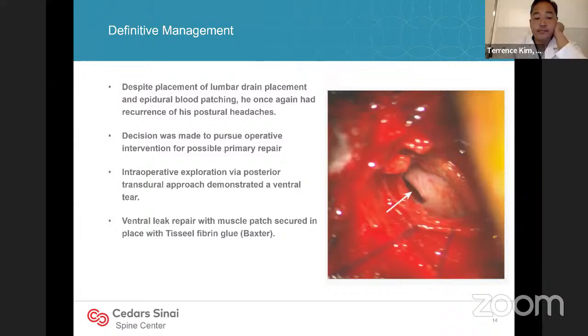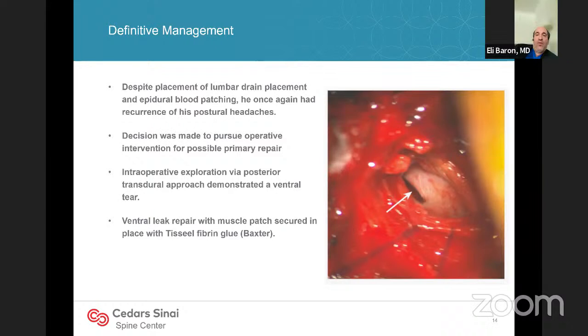Wow. And Eli, how do you think you got it? Was it a vertical cut? We're going to discuss it in a little bit. Okay.